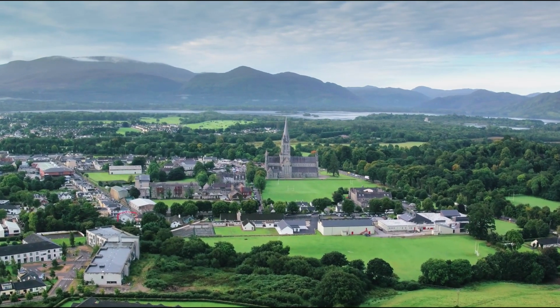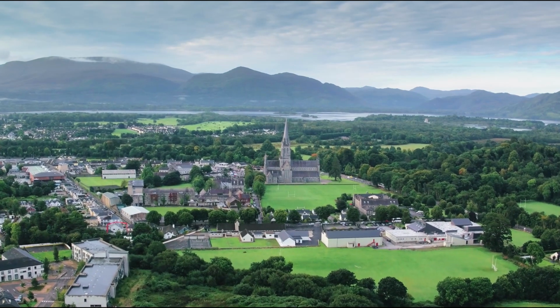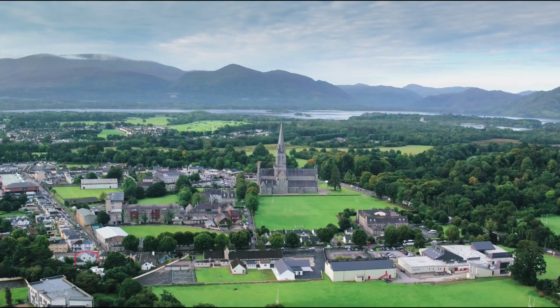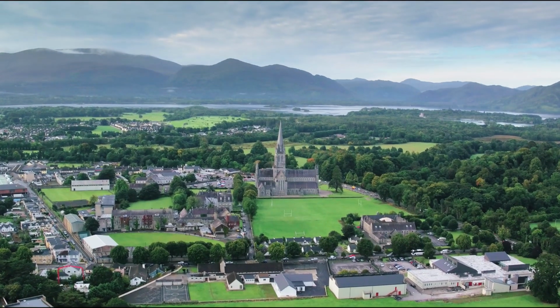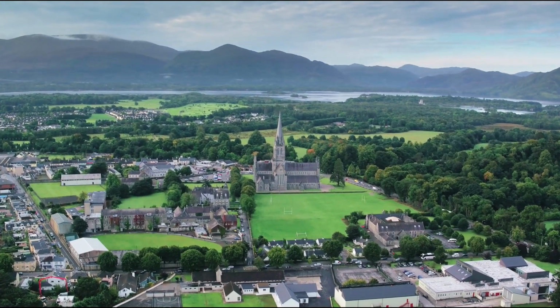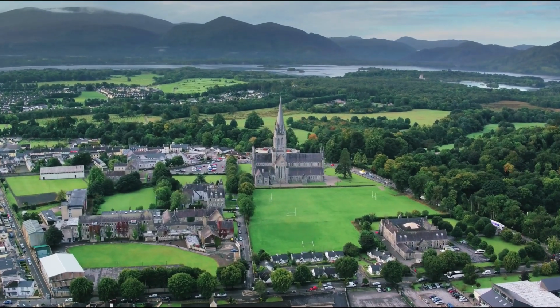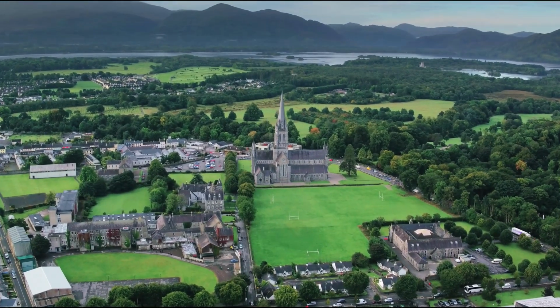So where should you actually live in Ireland? The country offers incredible variety depending on what kind of lifestyle you want. Dublin is Ireland's vibrant capital city. It offers world-class museums, theaters, restaurants, excellent public transport, and a very international feel with large expat communities.